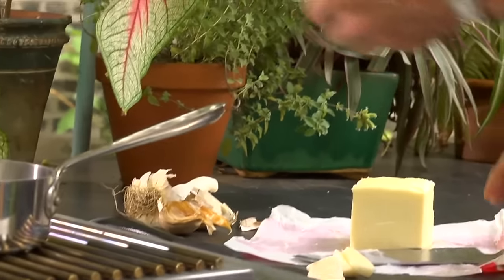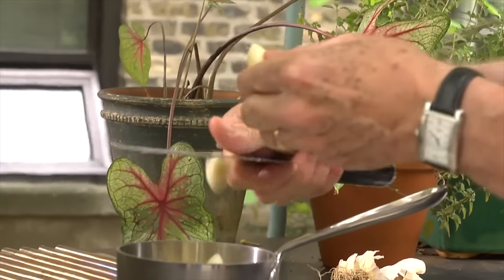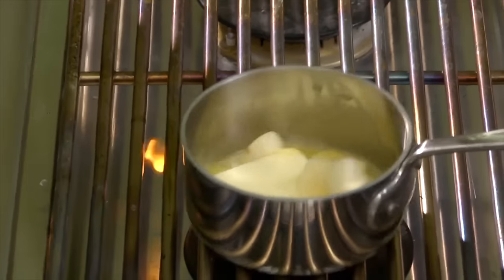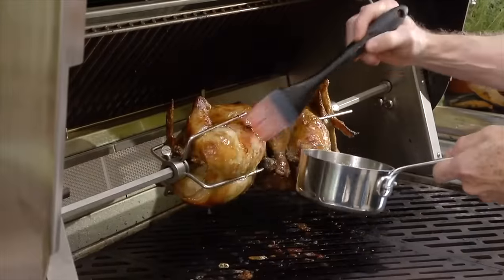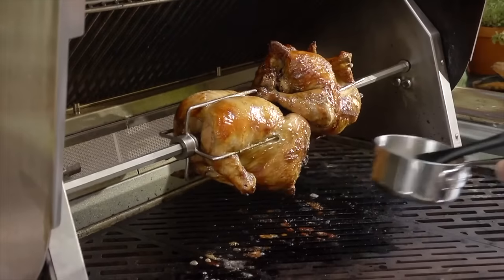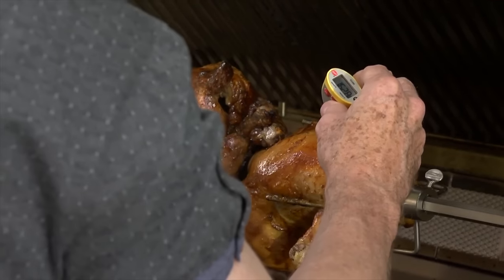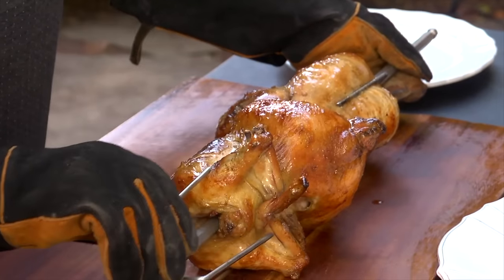To add even more flavor to the chickens, I like to make a garlic butter baste while they grill. I melt a good sized chunk of butter in a pot and add to it some sliced garlic. After it's all melted, I brush the chicken with the garlic butter every few minutes until the skin is crispy, caramelized, and the temperature of the chicken reaches someplace around 155 degrees. Then these steaming beauties are ready to be carved up and served.